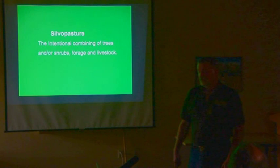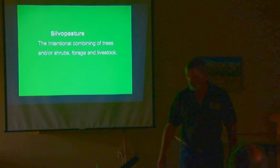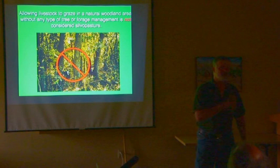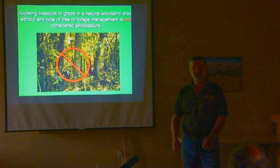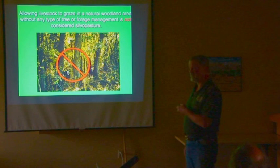Which leads me to silvopasture. Silvopasture is the intentional combining of trees and/or shrubs with forage and livestock. Now, grazing your animals in the woods without taking care of either the forest or the forage is not silvopasture. It's turning your cows in the woods. You're going to destroy the regeneration in your forest. Any forest ephemerals are going to get totally trampled and gobbled up, and your cows are going to go hungry. This isn't where they want to be. They want to be in the savanna with both trees and grass. They want some grass. Give it to them.